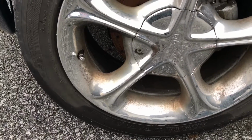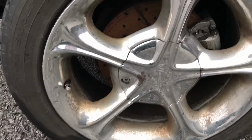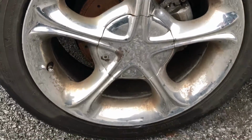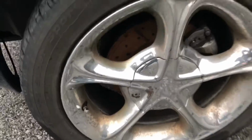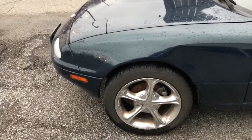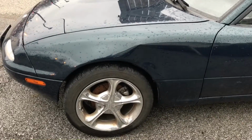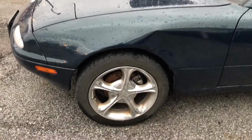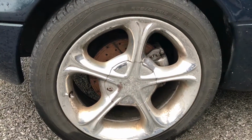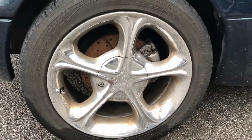They're only a couple years old, but I've worn them down pretty good. So it's due for some new tires. However, like I said, it is winter time in Chicago, and I want to keep driving my car as much as I can. So I am going to put on winter tires and new rims.